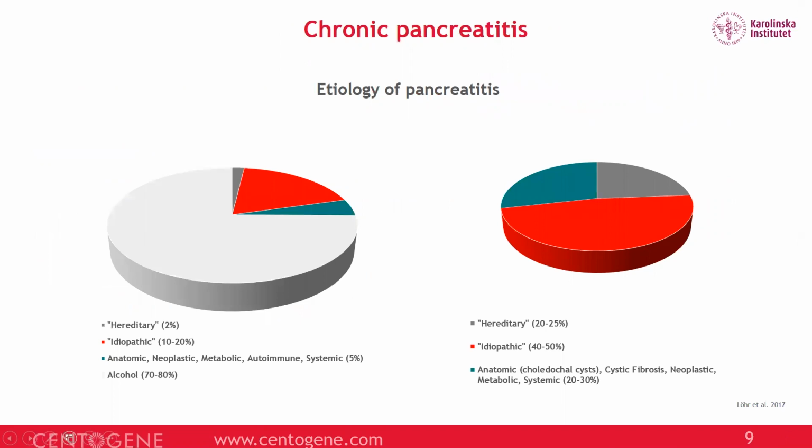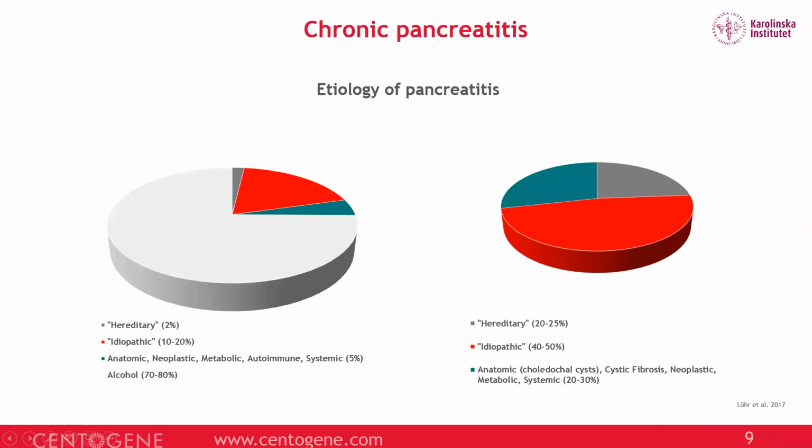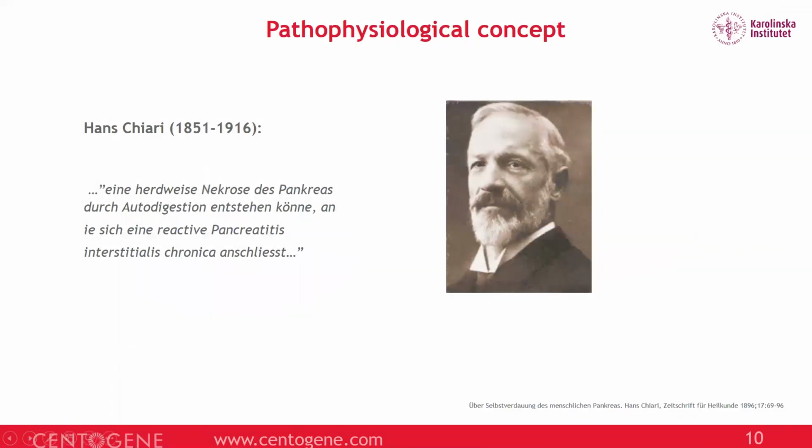Now, as to the etiology, most of it indeed is alcohol. That's the light color here. Then you have idiopathic. You have also anatomic variants and also autoimmune, and a very small portion is hereditary, just about 2%. And this really makes up the problem here. And of those which are unknown, the hereditary makes up the largest part, really.